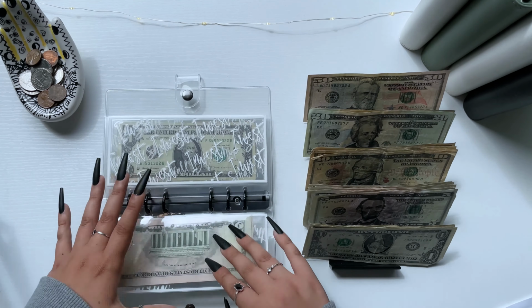Invest won't be getting anything. I'm going to wait until I have some leftover money from my mini envelopes. And then Shop Small Biz, which is a shop small business envelope, is going to get $10. So now it has 10, 11, 12, 13, 14, 15.